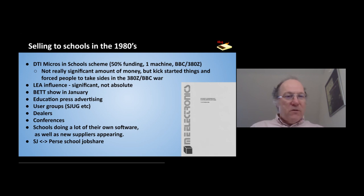Schools were doing a lot of their own software, and educational software was beginning to come onto the market around this time. Before the BBC, there wasn't much of a commercial market for software. With the BBC, there was a commercial market, and also a self-help market, and semi-professional software, which schools would sell at a very cheap price, because software was perceived to have a value. So sort of selling things for £5 or whatever.